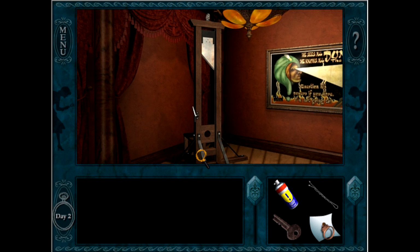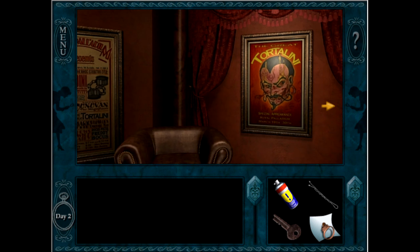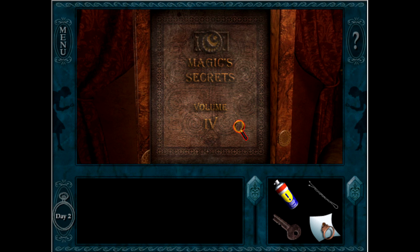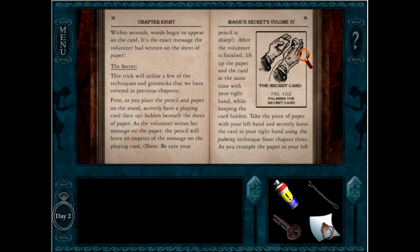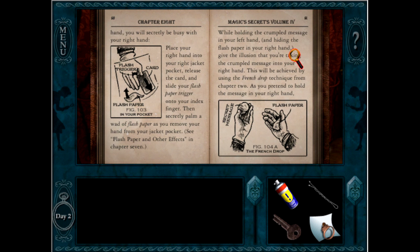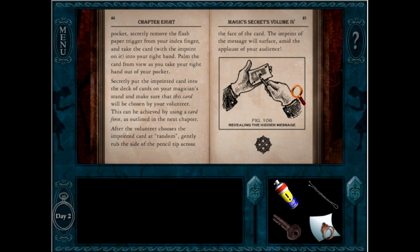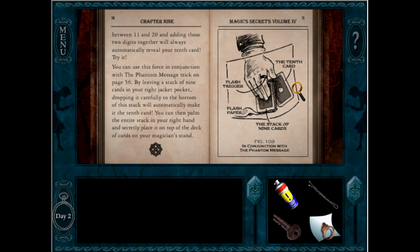Not okay. Kind of an interesting room. Tortellini. Magic Secrets, Volume 4. Phantom Message. Secret card. Flash trigger. So this is flash paper. I don't know if there's something we're supposed to gain from this. Yeah, it's hard to say.